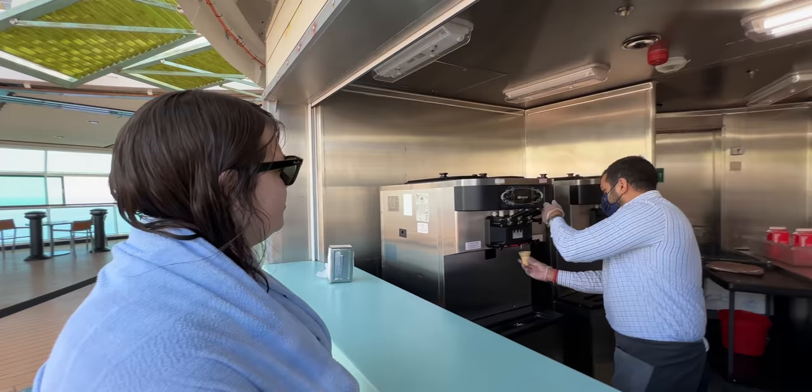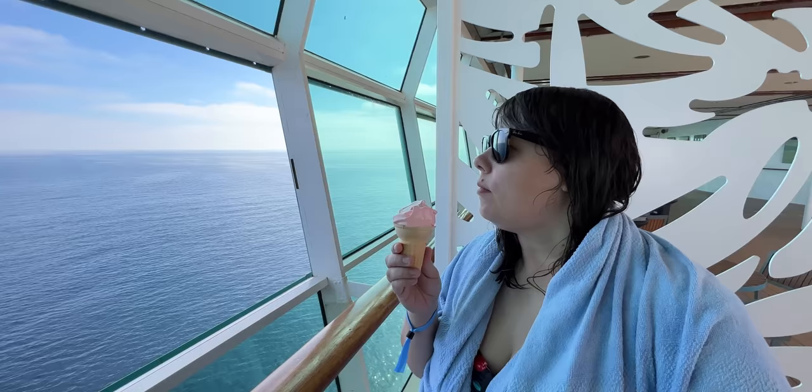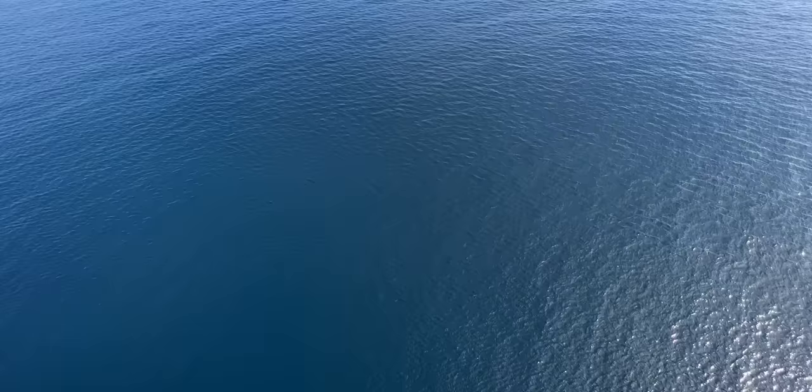What flavors do they have? Strawberry, vanilla, and chocolate. Oh, wow. Perfect, thank you. This is always the best thing to do on a cruise. I don't know why it took me a whole day before doing this. We didn't do this yesterday. I like when we go this slow because I don't feel the motion of the ocean.